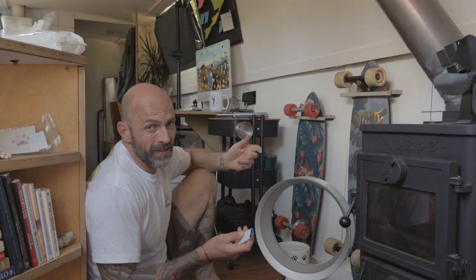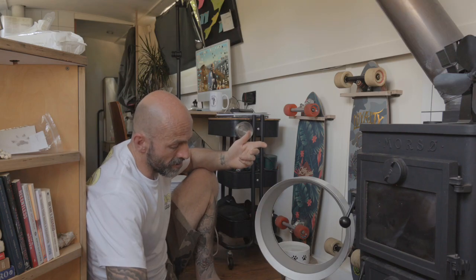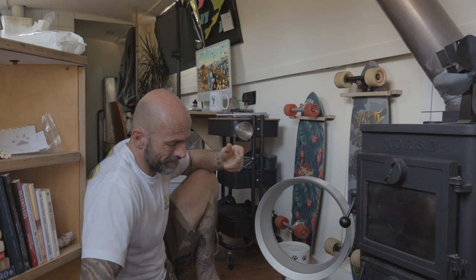The only downside to it, and I'm being real moany here, it's not the end of the world, is that it's quite loud. So I'll chuck it on. That's level 10, the highest level it goes up to. Sounds a bit like a jet engine's about to take off. It's not really an issue during the day, but at night, yeah. But like I said, it does a really good job.